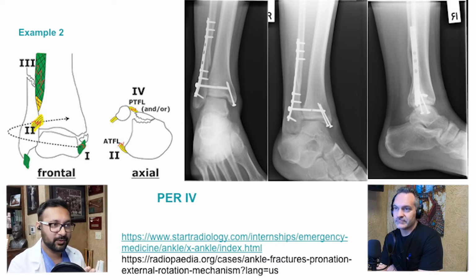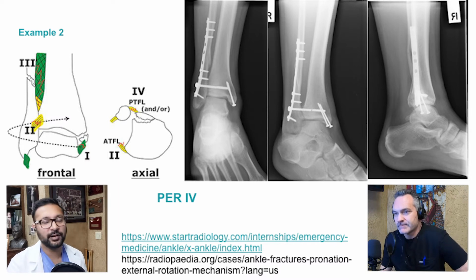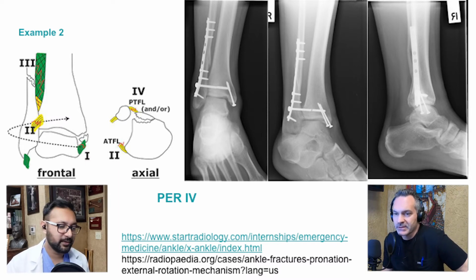So a lot of the anatomic plates will contour to the bone. Sometimes they'll be posterior, but the fibula doesn't have a lot of meat over it. So sometimes you'll feel it, and it's not unheard of to go in and remove those. Right. But they're not really accomplishing anything once the bone's healed. They're just hanging out. Yeah.